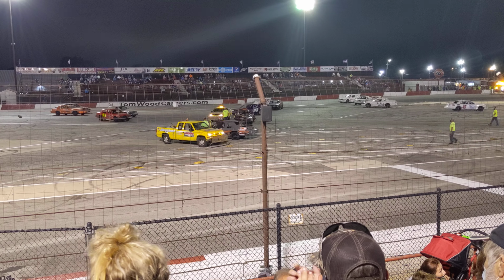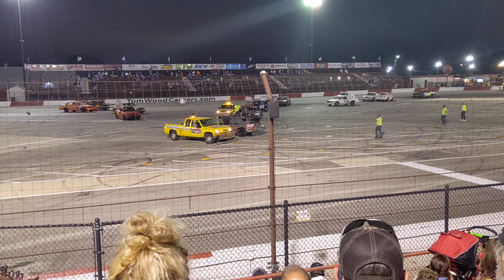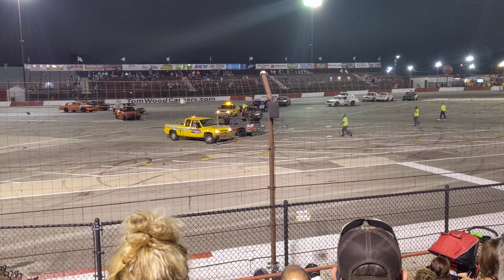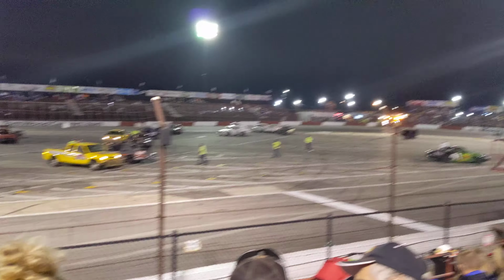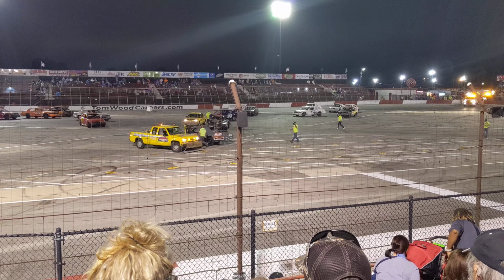All right, we got one of the drivers getting out under his own power. Racers, come to a complete stop and stay stopped so we can bring out our safety crews safely. We'll bring out the crews. We do have a fuel leak out on the track, so we need to keep everybody clear.